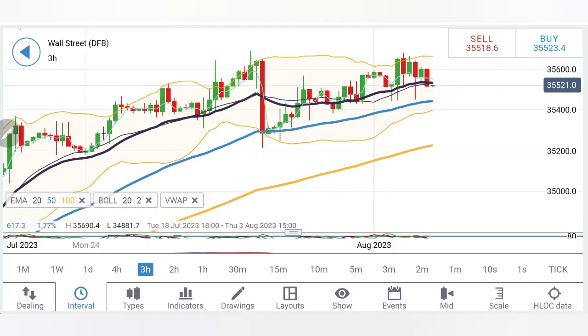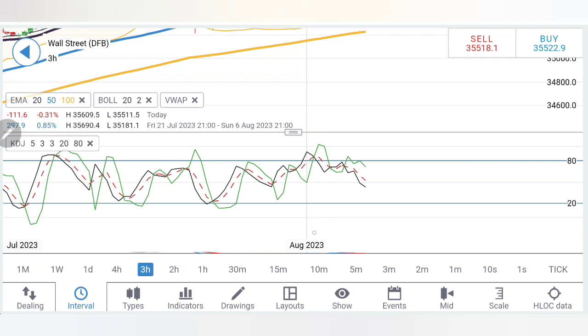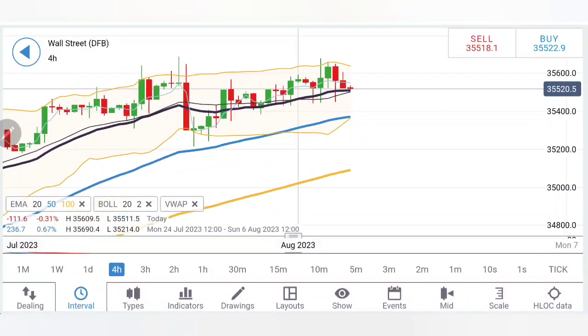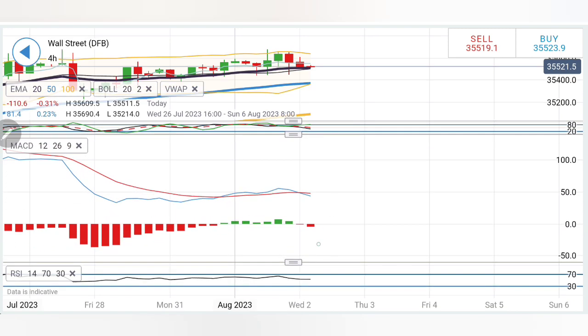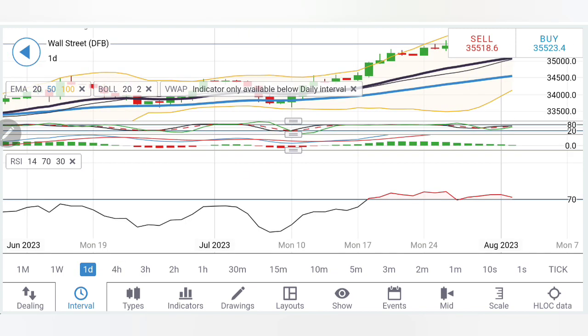And if you look at 3-hour charts, on the 3-hour charts, similar observation is seen here. Stochastic is also looking down here. MACD has crossed over for sell, RSI is looking down. And on the 4-hour charts, also similar observation here. Nothing different. Body size getting smaller. 20 period moving average is achieved. Support is seen at 35,450 levels. Here also it is trading with a bearish bias. Here also the MACD has crossed over and RSI is flat.